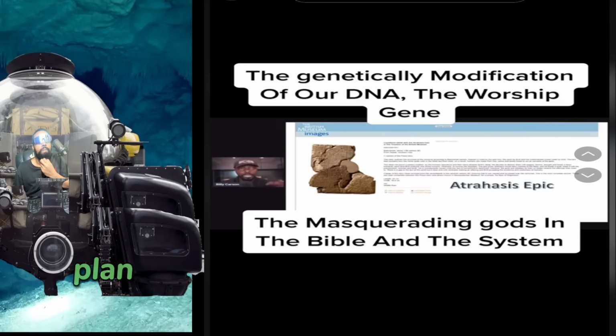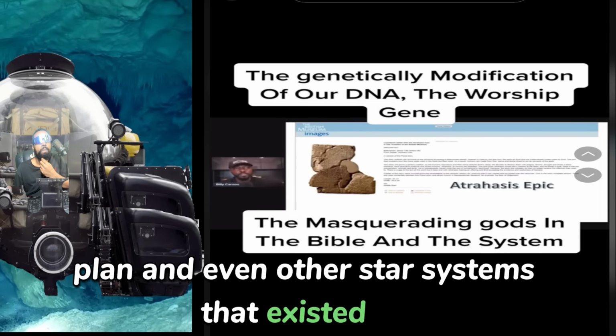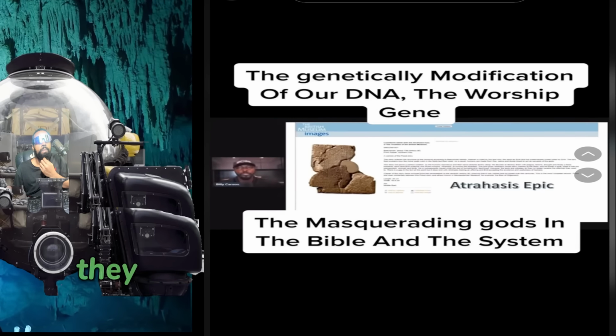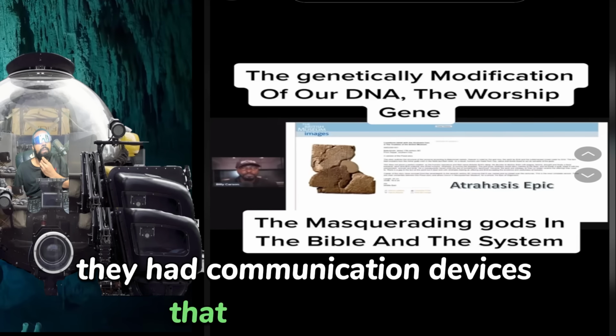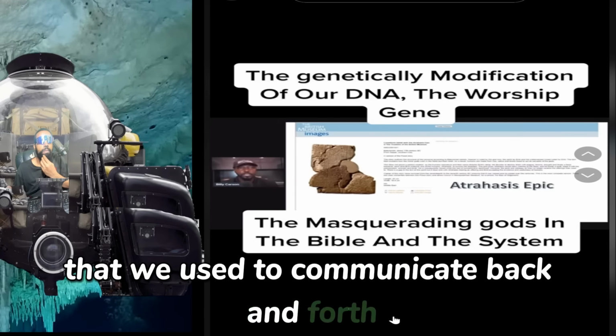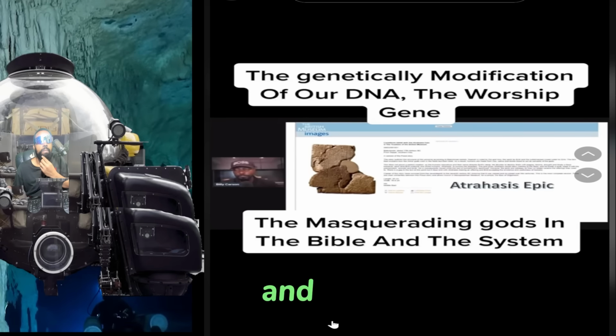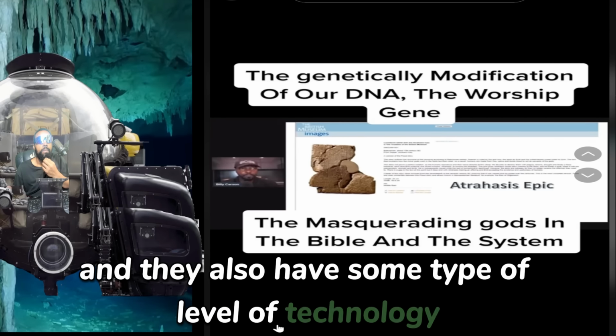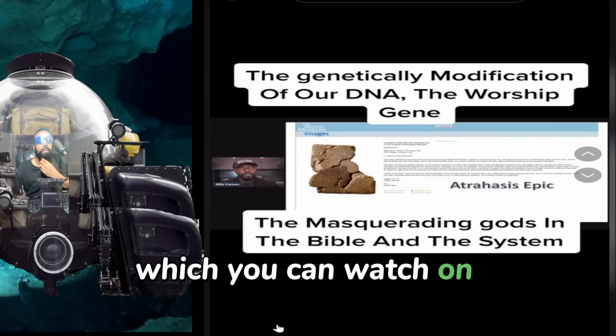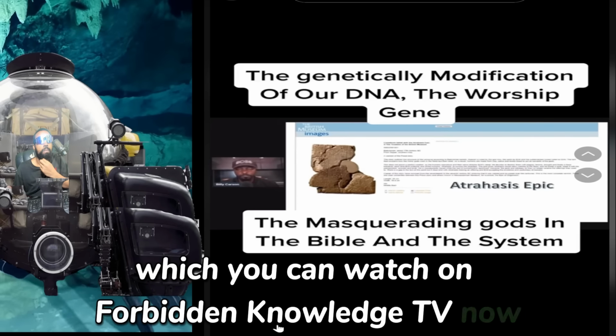And they would communicate back and forth to their home planet and even other star systems where they all hailed from, whether it was Orion, whether it was Aldebaran, whatever. They had communication devices that they would use. They had these tablets of destiny that were used to communicate back and forth through space. And they also had some level of technology, which I talked about in the Black Knight satellite documentary that I did, which you can watch on Forbidden Knowledge TV.